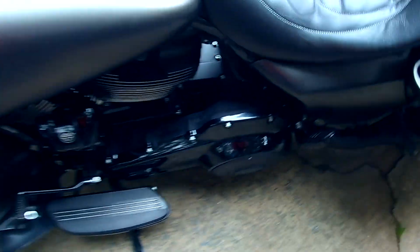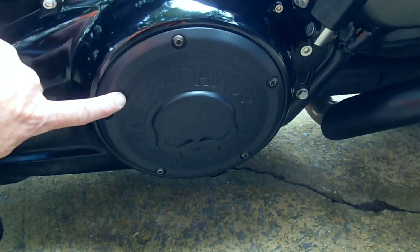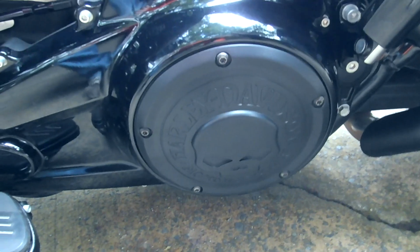Oh, he did change his derby cover as well. This is pretty sick. That derby cover that he got from Harley Davidson is pretty nice.